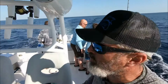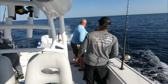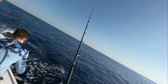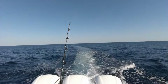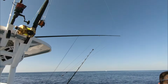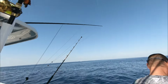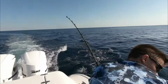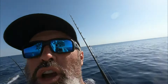Son, they're going off over here. He's way out there, son. He's trying to jump. He thinks he's a largemouth or a speckled trout. All right, which one of y'all is gonna go off? Howdy, boy, doing good. Boy, you go from zero to hero.